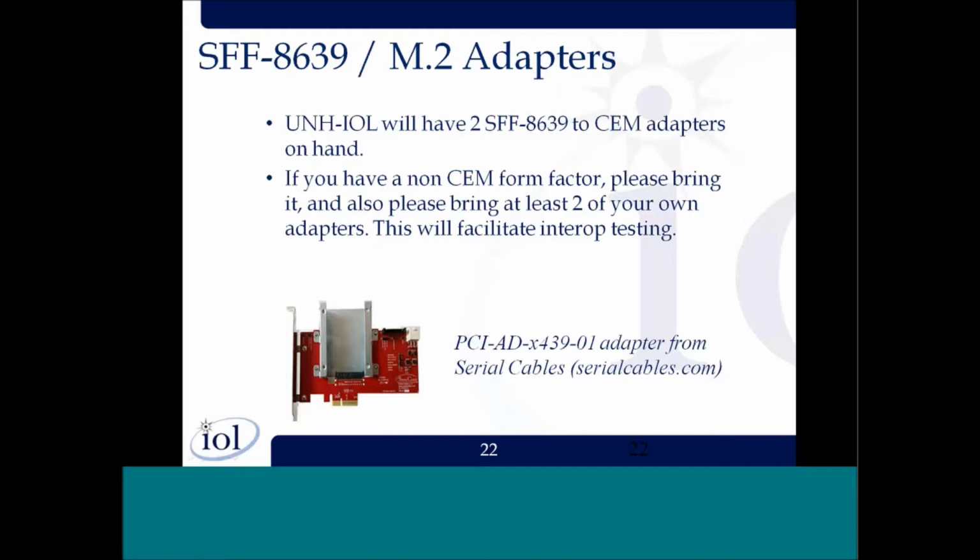So you can get those adapters, or if you have your own, that's fine, bring those. I just provide some information here about the one that I have in my lab from serial cables. So pay attention to that.